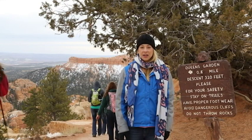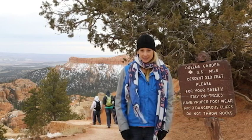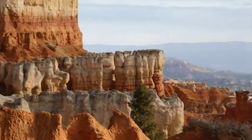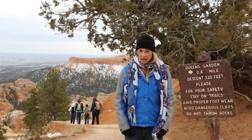The Queen's Garden Trail is the most popular trail in Bryce Canyon and takes you on a slow descent to the canyon floor. It is the best place to view hoodoos up close, and also where you can see Queen Victoria and her garden.